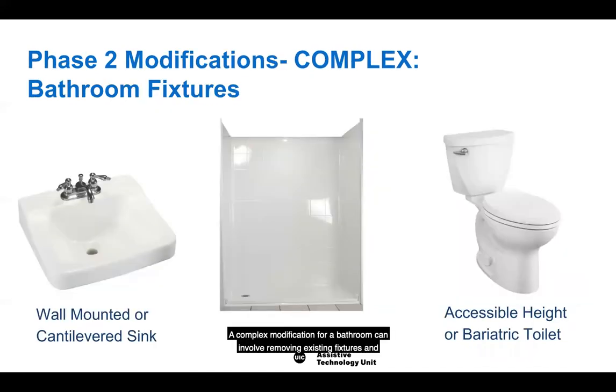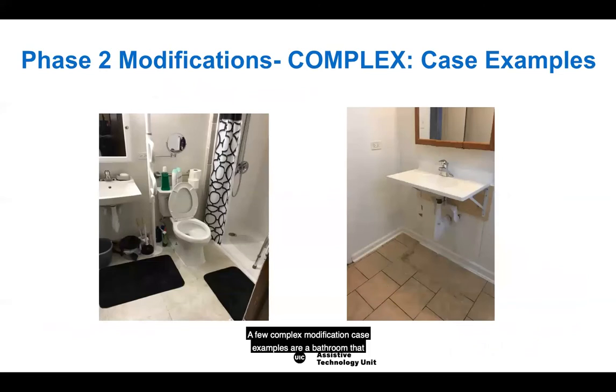A complex modification for a bathroom can involve removing existing fixtures and installing new wall-mounted accessible sinks, roll-in showers, and bariatric ADA height toilets. A few complex modification case examples are a bathroom that received a new accessible sink, a new ADA height toilet, a roll-in shower, and because there was no wall, a floor-to-ceiling grab bar next to the toilet.